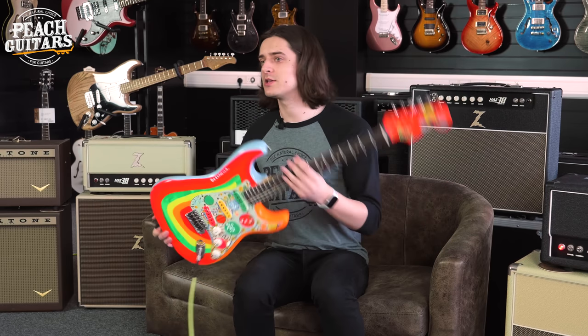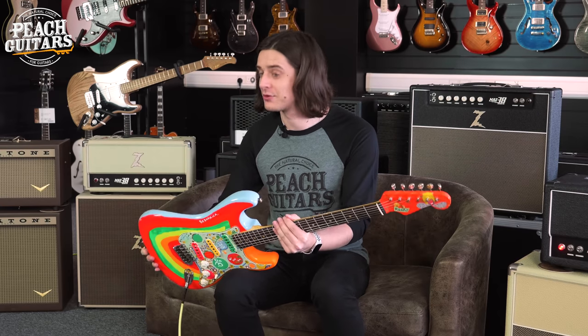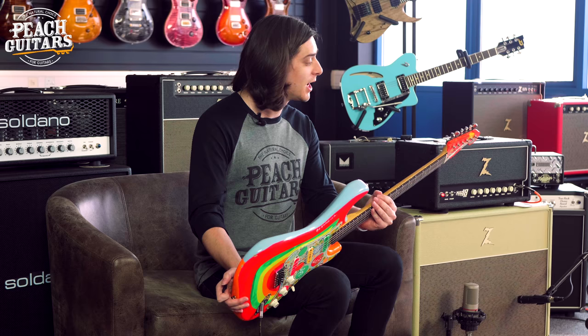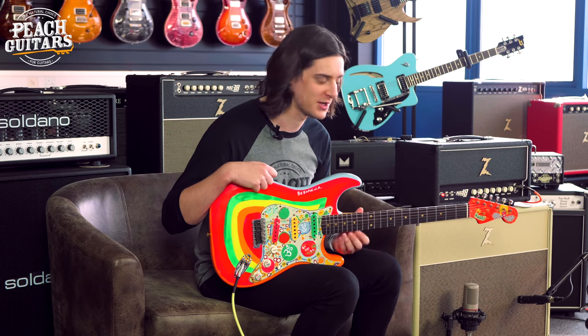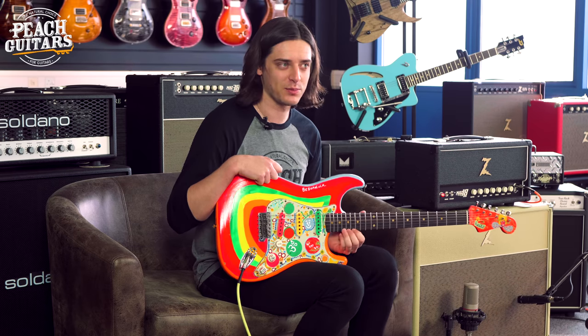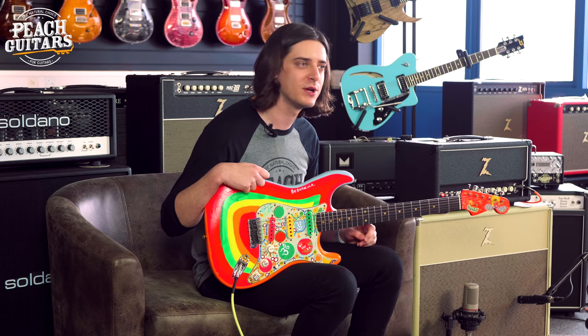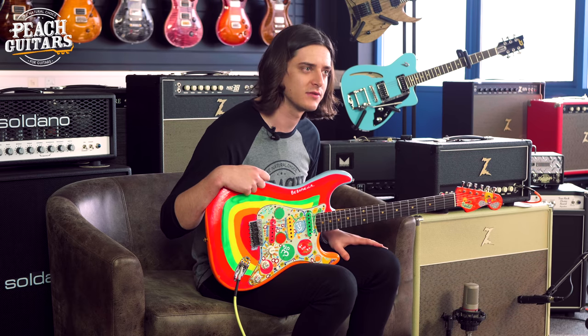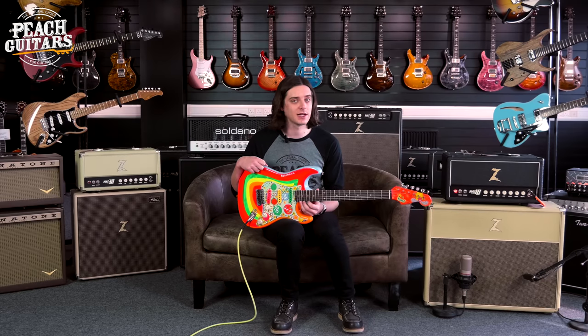I also like the fact, being from Maidstone myself, that it says Maidstone on the headstock, which is a connection I never thought I would be able to make with a Beatles instrument. I believe that was the chain of stores that Harrison bought the guitar from originally. So that's a cool artifact as well. You've really got to scratch beneath the surface and find out all the history that goes into an instrument like this, and that's exactly what Fender have done.